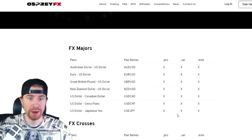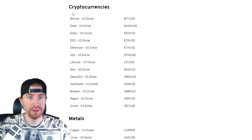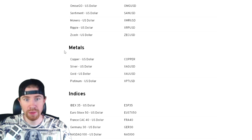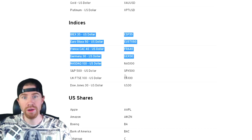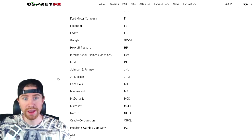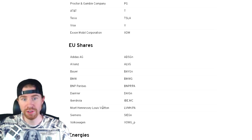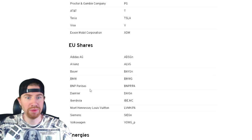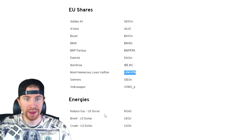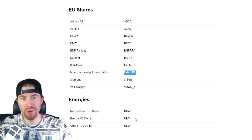So looking at Osprey FX, you got all your Forex pairs covered, but this is where the diversity starts. You got a decent amount of cryptocurrencies to choose from, your metals, of course, and then here are all of your indices. And then they also got plenty of stocks. You all have seen me trade a lot of Tesla. There's also things like JP Morgan, many different stocks, and they also have European shares such as Adidas, Bayer, you got BMW, you even got Hennessy and Louis Vuitton right here, and then you got Volkswagen, and then of course you got the energies if you're a fan of trading natural gas, UK oil, US oil.